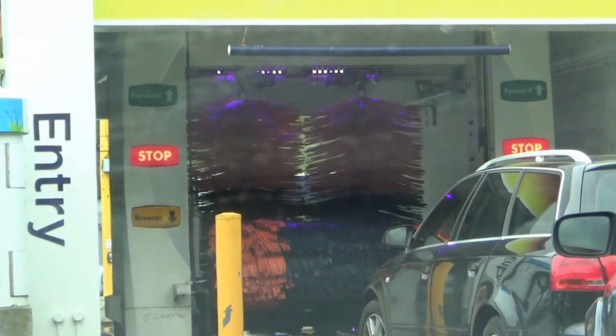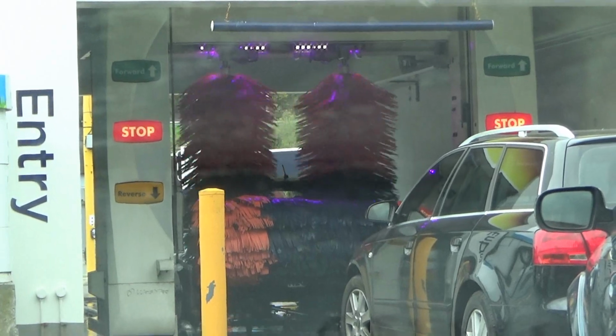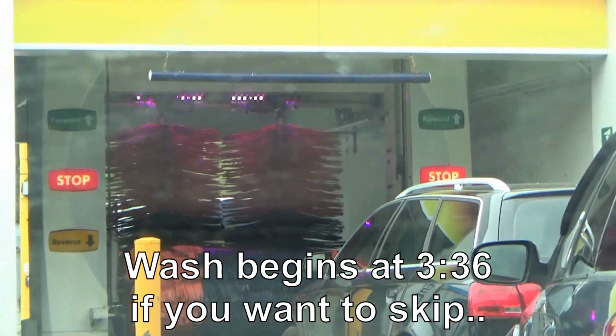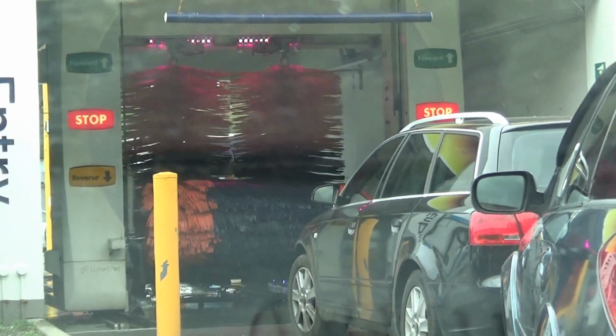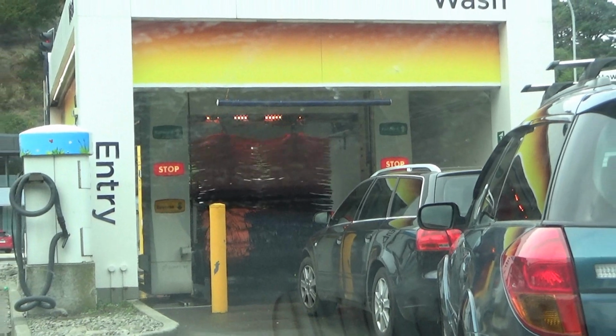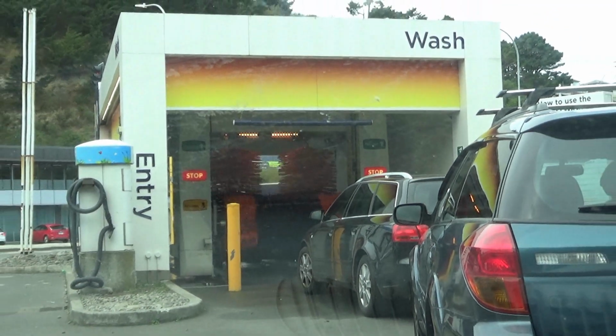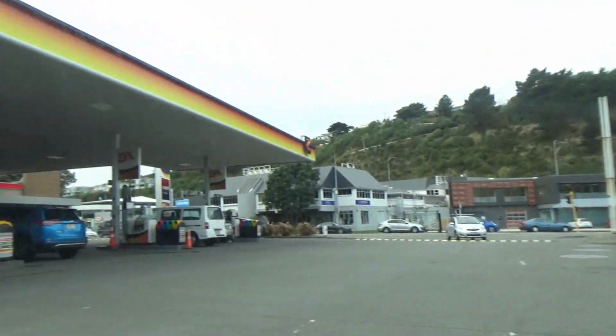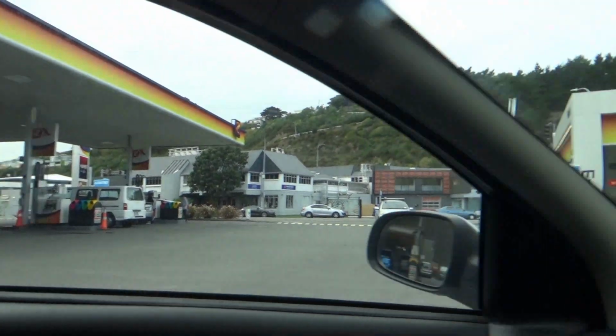It's that time again for car wash. As you can see here, we've got a Washtec machine. Now we are at the Z station in Johnsonville, and this Washtec is currently the newest car wash in Wellington. It was installed at the end of 2019 here at the Z station in Johnsonville.